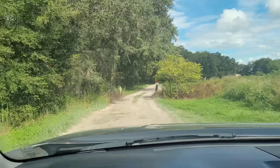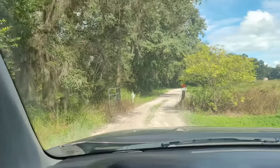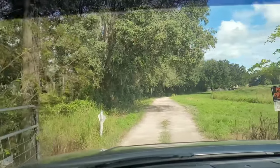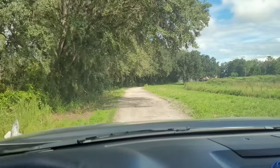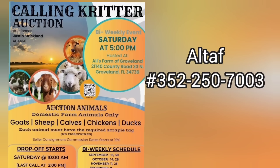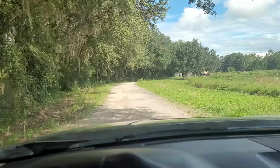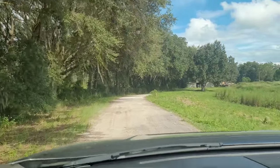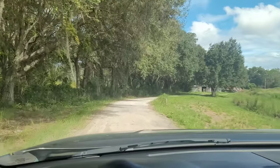The guy running the farm, his name is Altaf. I'm gonna give you his information if you want beef or lamb or goat, and you can contact him. But I'm gonna show you the auction today where we're going to buy these sheep, right? So let's go.